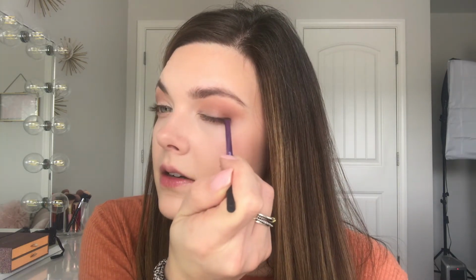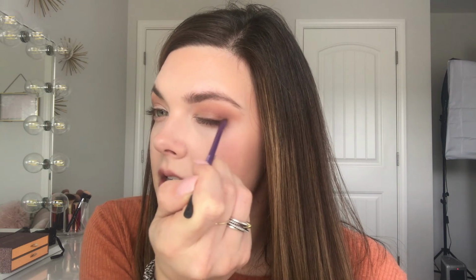Now I'm gonna go into this milk chocolate brown with my absolute favorite little Real Techniques accent brush, and I'm gonna use this right along the lash line and a little bit up. So pretty. I've literally been obsessed with doing this with my eyeshadow. I've done it in pretty much every single video.